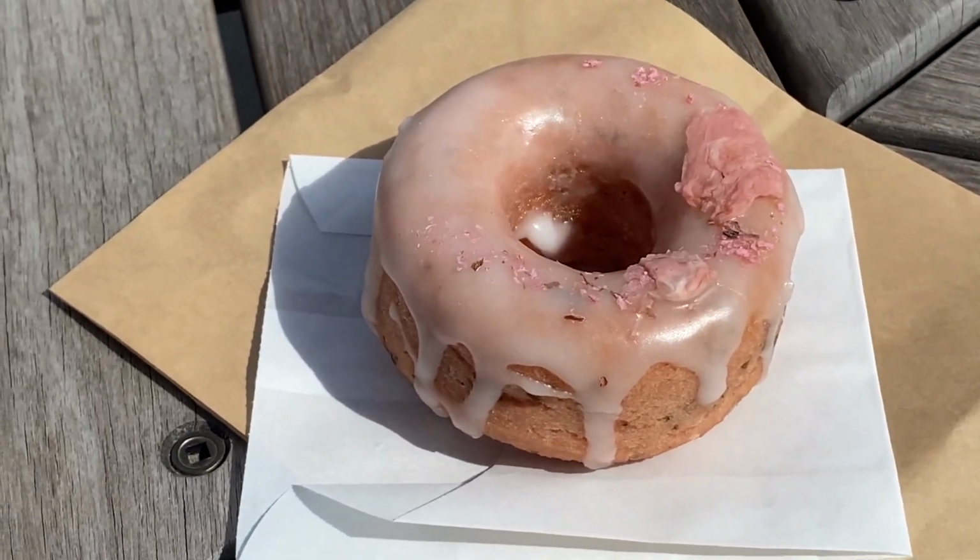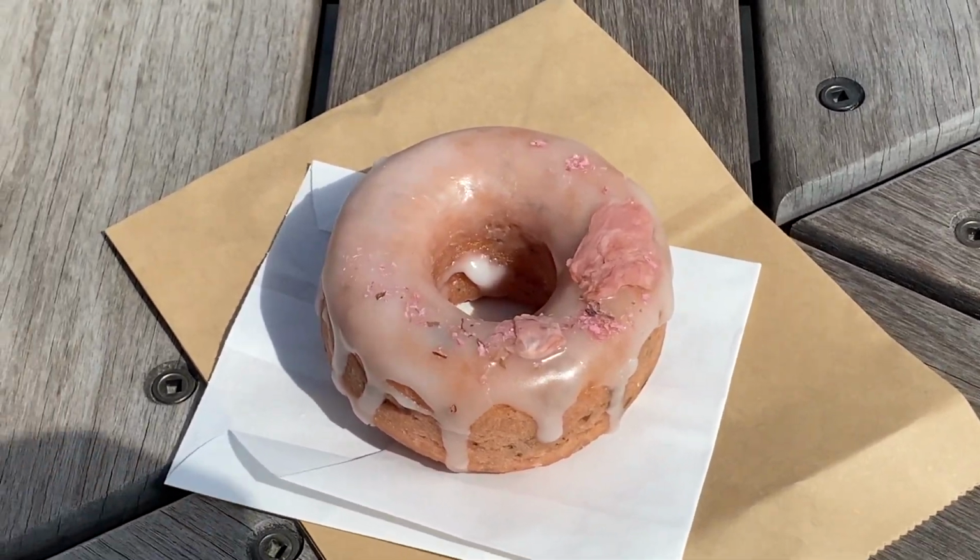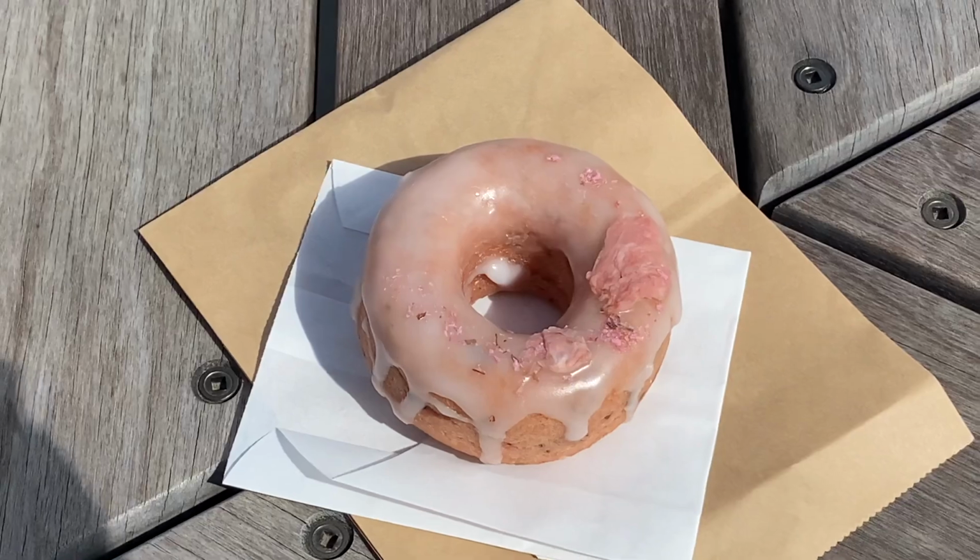Universal Bakes is a vegan bakery, and it's so good. This is their Sakura donut. I love anything Sakura flavor because, you know, the season is fleeting just like the cherry blossoms themselves. But this donut, how is this all vegan? Because y'all, this is so tasty. And fluffy. Wow.